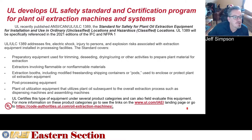Also, the post-processing equipment, this is all covered in the standard. Plant oil extraction or utilization equipment that utilizes plant oil subsequent to the overall extraction process, such as dispensing machines and assembling machines. Interesting.